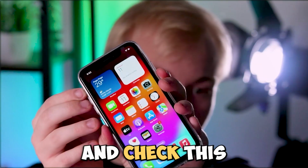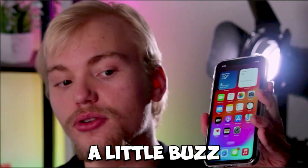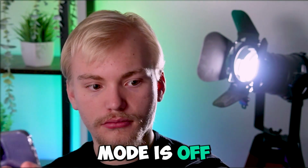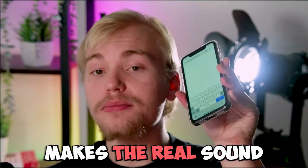Does the silencer work? The answer is yes. Go ahead and check this. I can go ahead and turn it on and then turn it off, and it makes the little buzz like you'd expect the real silent mode to. Plus, if I go ahead and type, for example, when silent mode is off, as you guys can hear, it makes the real sound.